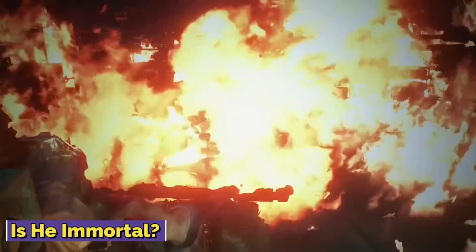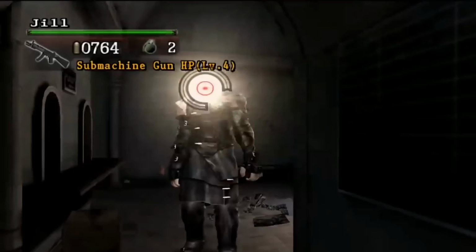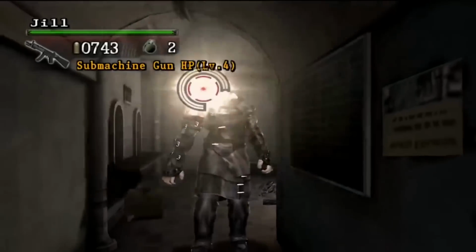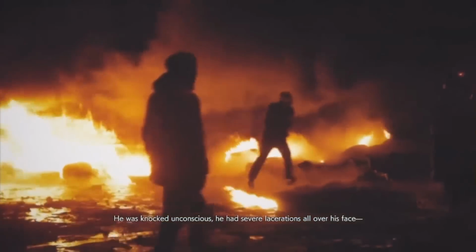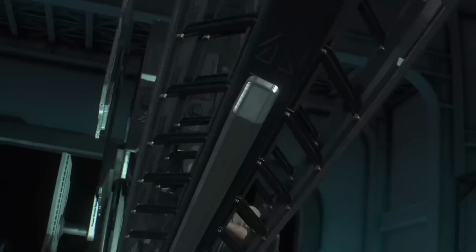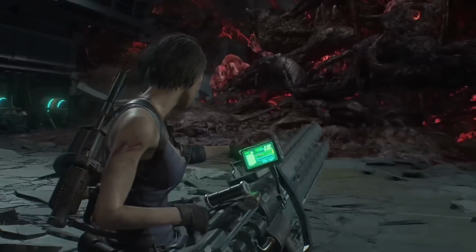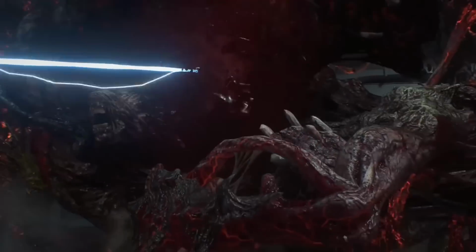Is he immortal? Nemesis, as a bioorganic weapon, is not impervious to death. He can be eliminated by conventional weapons or other bioorganic weapons. In the game, it is suggested that Nemesis met his demise during the destruction of Raccoon City. However, in the remake, Jill Valentine took matters into her own hands and terminated him by forcefully inserting a railgun into his mouth and pulling the trigger.